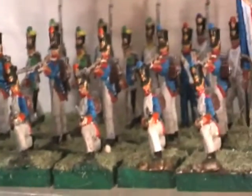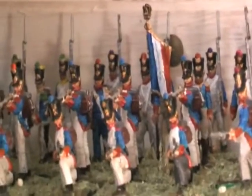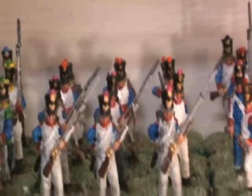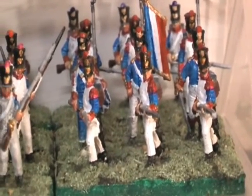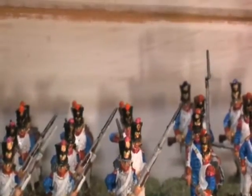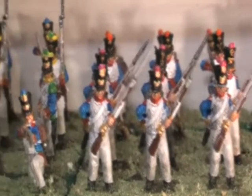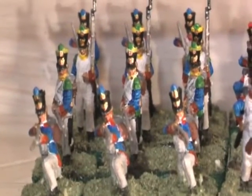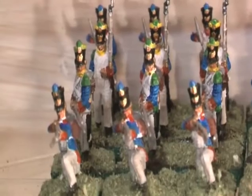Okay, so here's one of my completed French line units there. And below another one. So I think once I've completed all these, what I'm trying to do is get each unit to have a specific identity by concentrating on having similar poses in each one. But these are nice figures to paint, actually, once you've trimmed all the silly bits of flash that are on there. The moulds aren't fantastic, but they're very, very good, but not perfect.